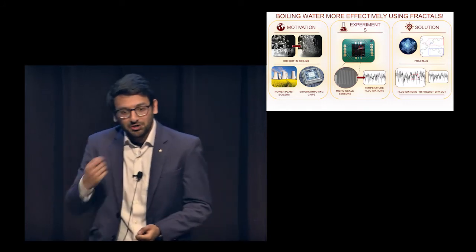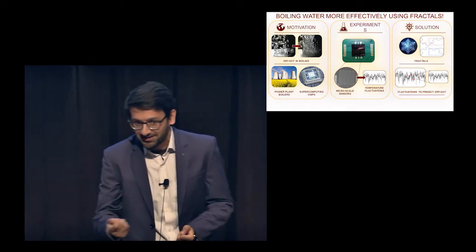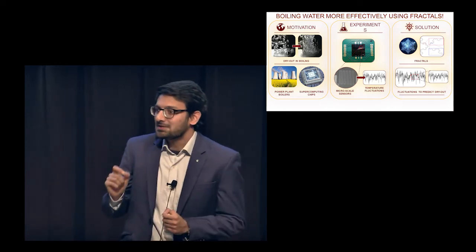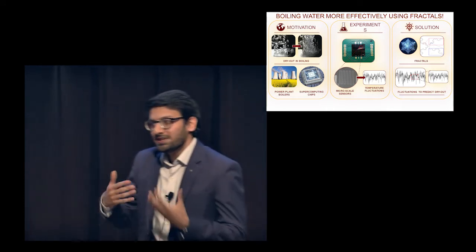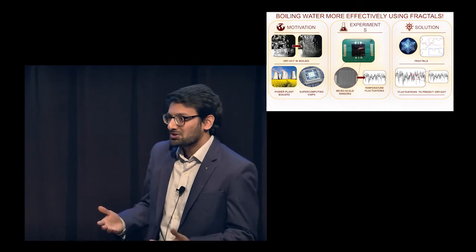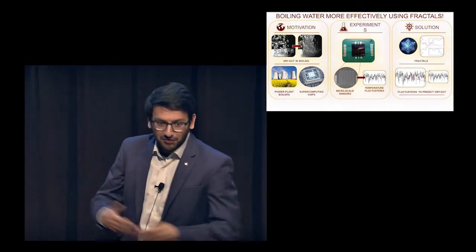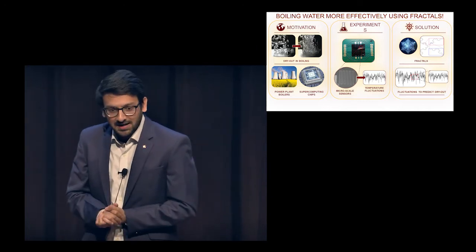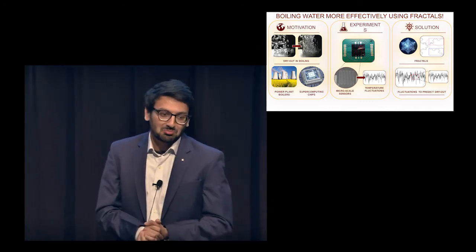Now, remember how our bodies lose heat less quickly to air than to water? The same thing applies to this surface. Because it is surrounded by vapor now, it cannot lose heat as quickly, and the surface temperature begins to rise very sharply, and eventually the surface melts. This is known as dry out in boiling and is marked by sharp jumps in the surface temperature.